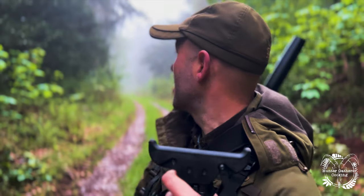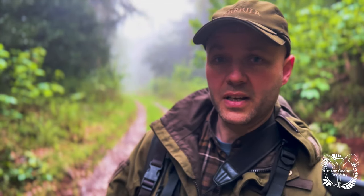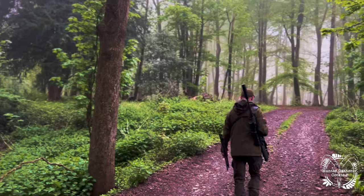It's a lovely morning, it's quite misty, so we're walking up into the mist at the moment. Obviously the thermal's helping in the woods. And yeah, just need to see how we can get on, and wish us luck.